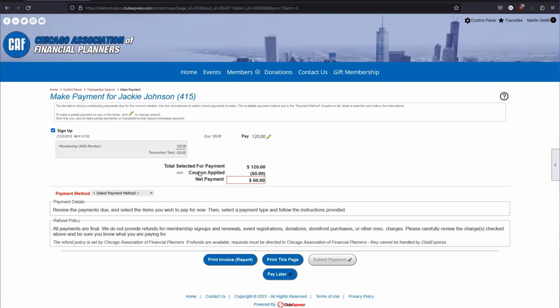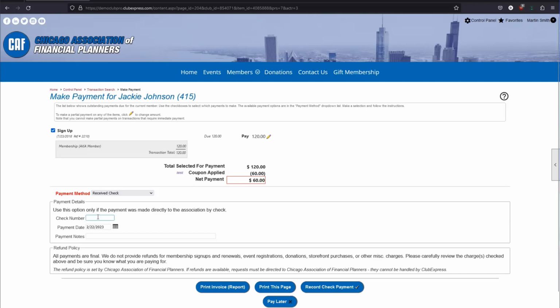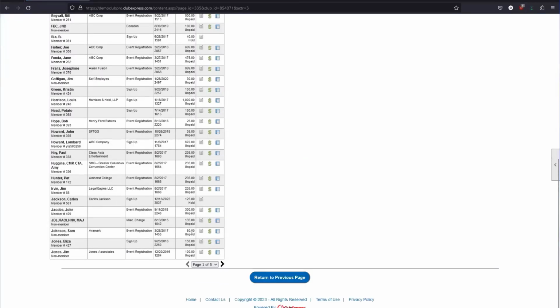So their total is $120. They're getting half off from a coupon. Net payment is $60. And we can go and say, maybe we received a check. We can enter their check number. And because this is a demo site, I can go ahead and record this payment as a check. And so now we've applied a discount coupon to that transaction.